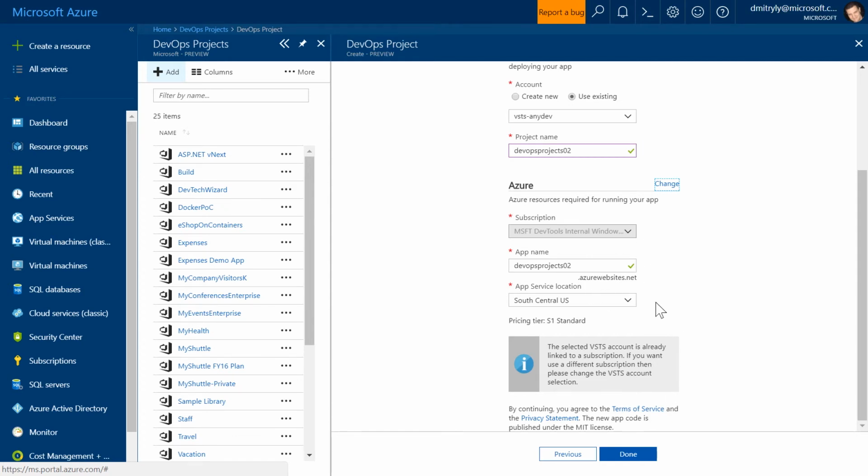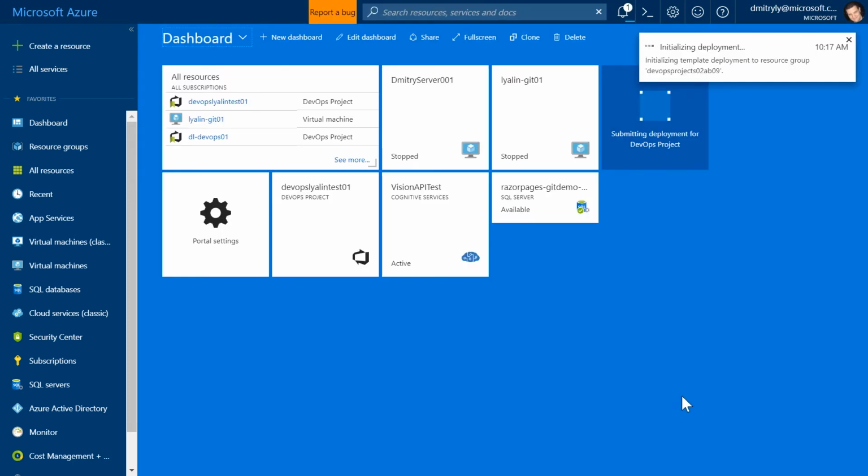So in this case, we're giving it the same project name and the same URL indicators in both. You can change that, but it defaults it to be the same. Data center, sure, South Central doesn't matter for this particular demo. So I'm just going to hit done, and this is going to go off and it's going to start setting everything up.